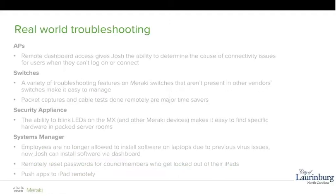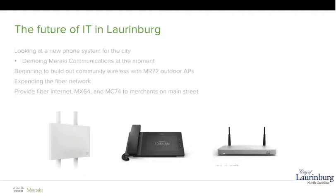So we did talk a little bit about troubleshooting, and we're probably going to walk through a bit of the troubleshooting story, so I'm not going to spend a ton of time on this slide. What I'm going to do is move into the future of what you're looking for. As most departments do, you've got something coming up next. Do you want to tell us a little bit about what you're doing there? Yeah, I'm currently demoing, as you can see here on the slide, the MC phone. I've got it right here on my desk.